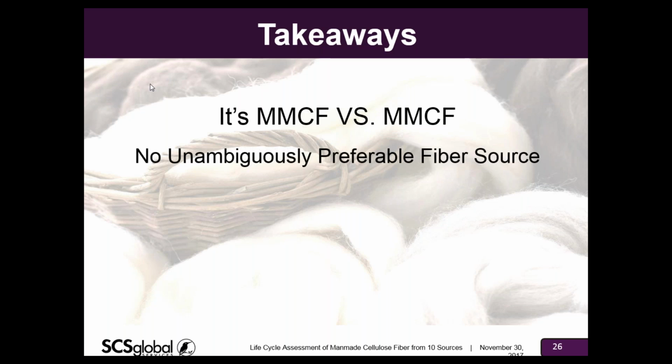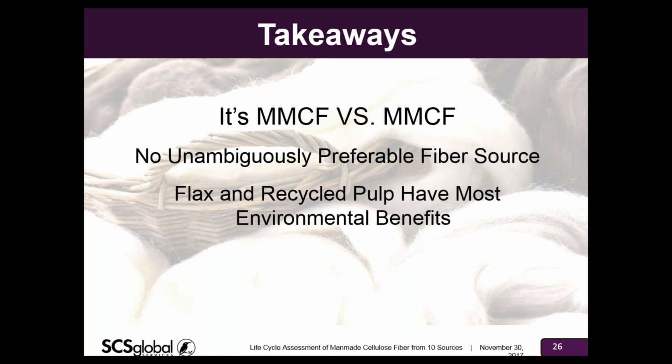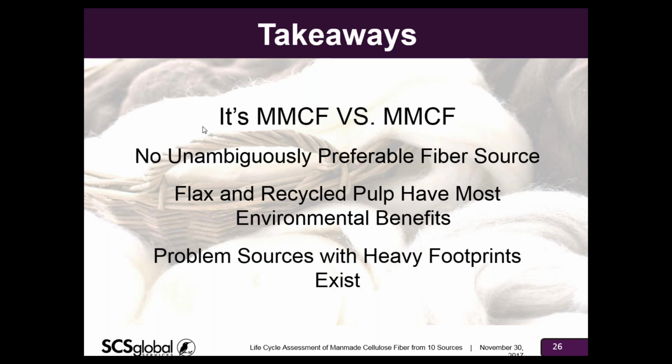Another takeaway is there was no unambiguously preferable fiber source. There's no home run where one fiber source was better than any other fiber source. Everything had trade-offs. That being said, if you look on a net basis overall, the flax and recycled pulp sources of fiber had the most environmental benefits overall. So these were two of the innovative technologies that are being developed and are being scaled up now and appear to have very good, compelling environmental performance benefits.